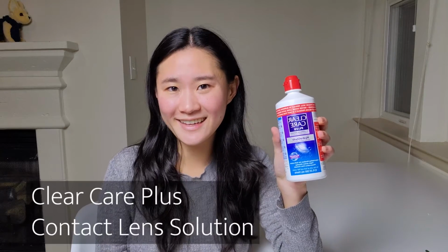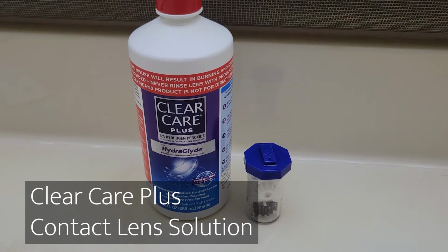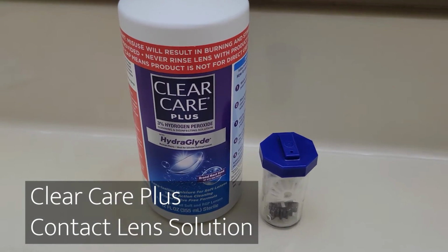Definitely worth the money. Alright, so the next thing on my list is Clear Care Plus Contact Lens Solution. If you wear monthly contact lenses, you need this stuff. I always used to feel like at the end of the month, my contact lenses would kind of hurt because, to be honest, I just never really did a good job of cleaning them. Like, you know how you're supposed to rub them for 10 seconds on each side? I just never did it.